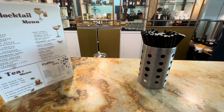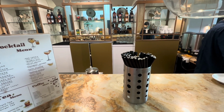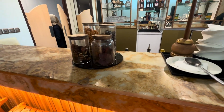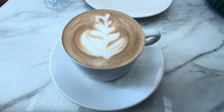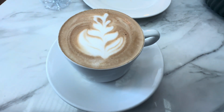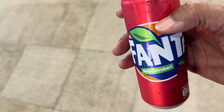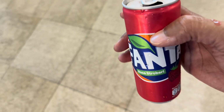There are some mocktails to choose from and tea and coffee, of course. Savored this cappuccino, which was pretty delicious, and later had this Fanta.